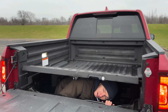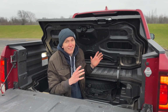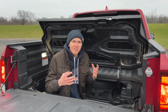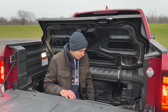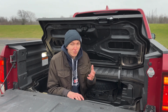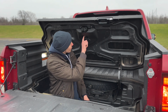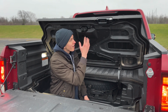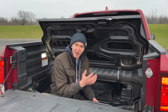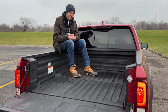All right, guys, so here we are in the trunk of the Ridgeline. Now you will see that this trunk is big enough to fit a full-size man. I am about 6'2", so we do have enough room for a full-grown adult in here. And interestingly enough, if you do somehow get locked in the trunk of your Ridgeline, there is a little trunk release button right here that you can use to open the trunk up if you accidentally lock yourself in.